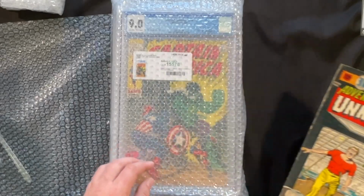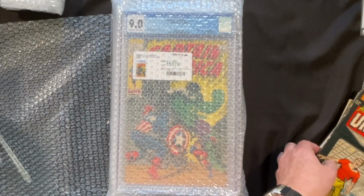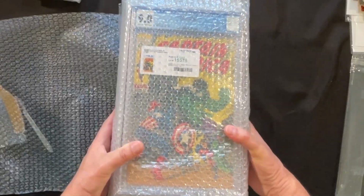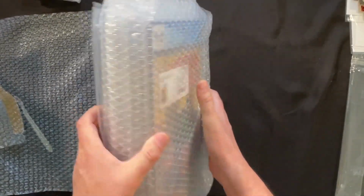Okay, so that's some raw books. We'll set those off to the side. Now let's move on to our next item.